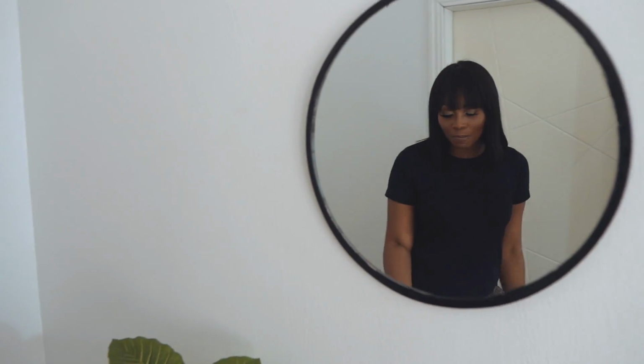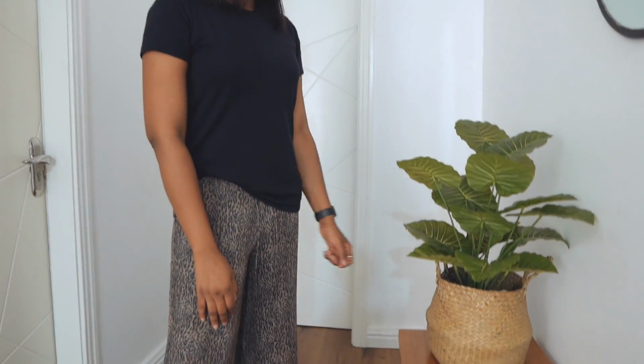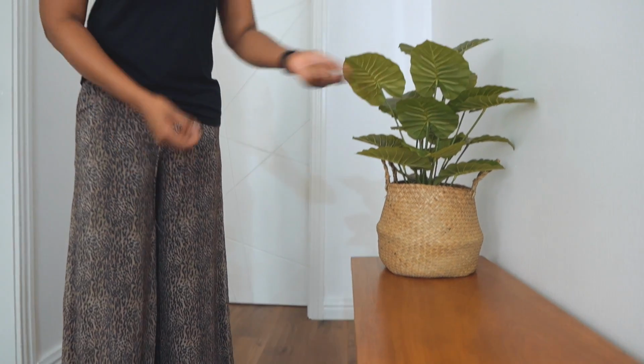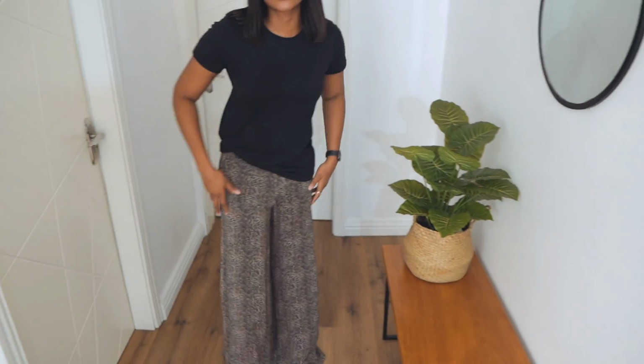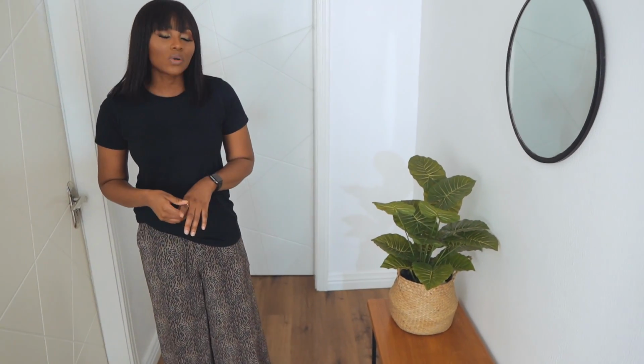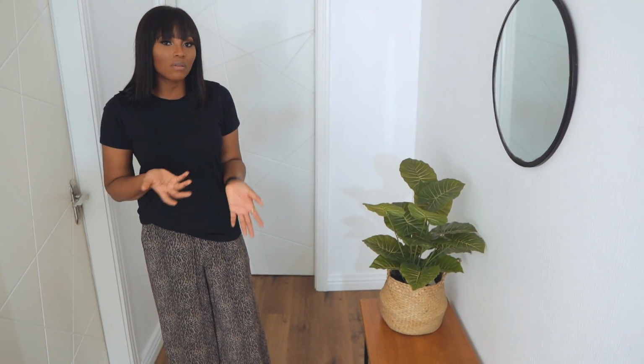So this is a fake plant. It's not real like the rest. I got this from AliExpress and it just comes with this. And then you have to attach the leaves, but it looks really real. It doesn't look that fake. You know, there are some fake plants that look very fake. This one doesn't look that fake, and I got it from AliExpress. They delivered it in about 1 month.